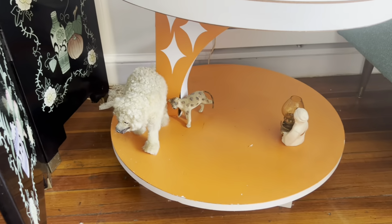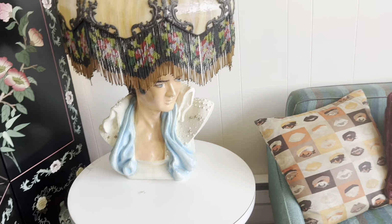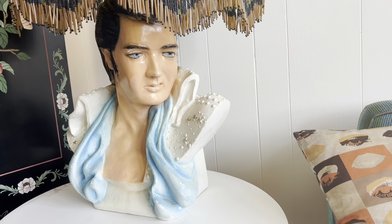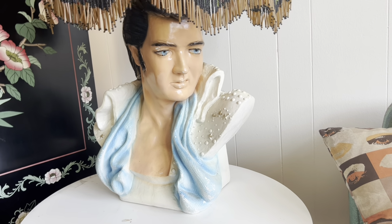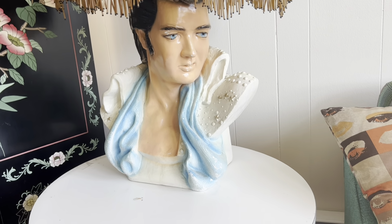This is one of my favorite tables. I got it from a girl who restores furniture out in the Philly area. And this is my bad luck Elvis lamp. This is the third version of the Elvis lamp. I'd always wanted one of these. The first one I bought in the mail on eBay. It arrived broken. The second one, movers broke. And then this is Elvis 3.0. This is by far the best Elvis.